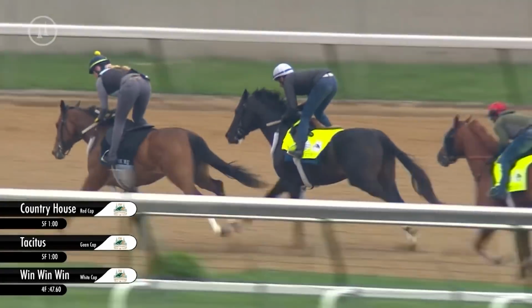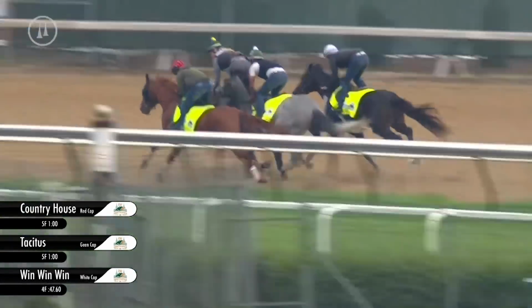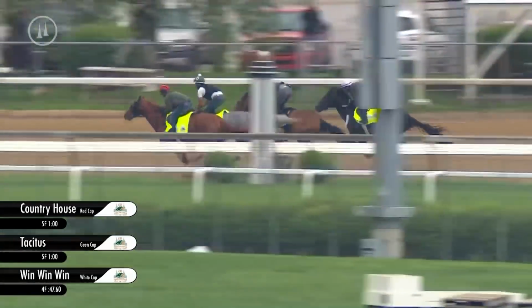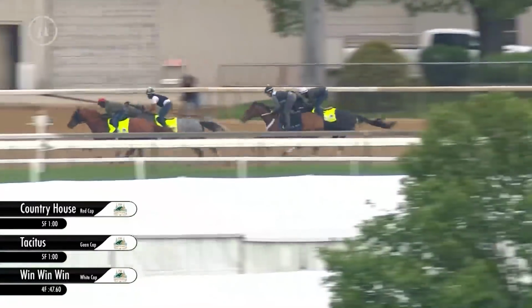Let's get started with what was sort of a chaotic situation, at least to my amateur eyes. We had Country House and Tacitus for Bill Mott working, WinWinWin and another runner for Trombetta. Tacitus broke off outside of Country House, a couple lengths off. Explain what happened in general, and then we'll talk about each horse.